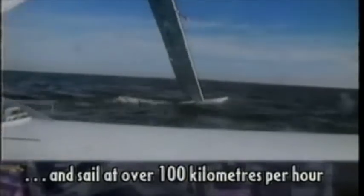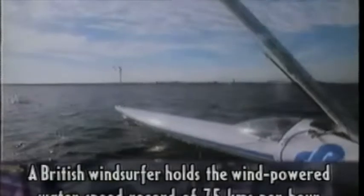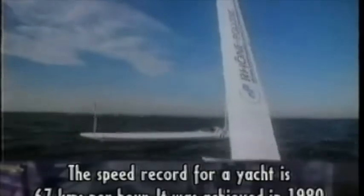Now that would be the world record. And this prototype hasn't quite reached such tremendous speeds as that, but it's still early days and it's already achieved nearly 40 kilometers an hour.